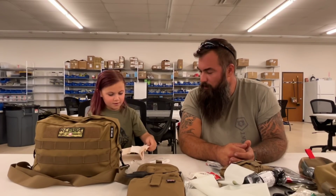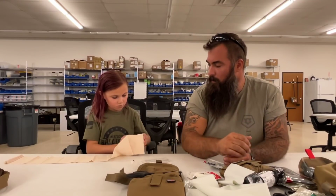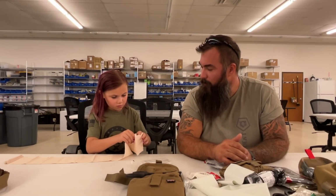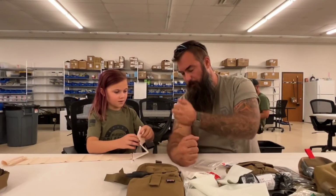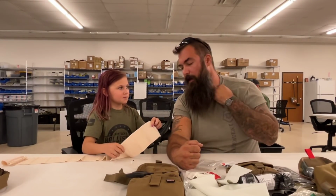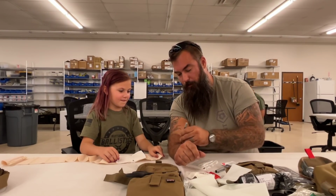Okay. See, it's a giant Band-Aid, right? Is it Velcro? Yeah, it's got Velcro on it. Cool. Here, wrap that around my arm. So let's pretend Twitch stabbed me in the arm right here. And here, I'll inflict my own injury. So here's the injury right there.